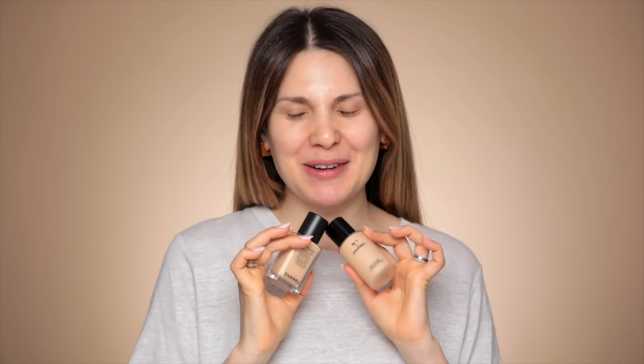To be completely honest with you, I don't see a huge difference in the way these foundations look on my skin. I wish they had a little bit more olive tones. I think that right now, because my skin is so pale, this might not be my perfect shade, because I usually like to get something that is slightly warmer and slightly darker than my skin tone, only because I love to self-tan. That thing never changed. Since I was a teenager till now, I love to self-tan.